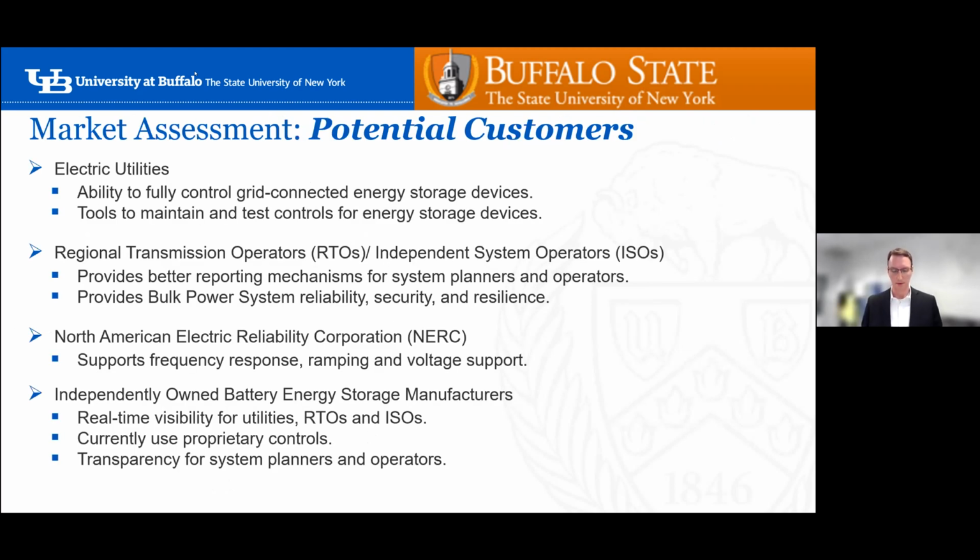This project would allow utilities to maintain and test the controls of their own energy storage systems for companies like NextEra Energy, who already operate their own facilities. However, the New York Public Service Commission has newly approved tariff revisions directing utilities to contract out these battery services rather than run entire facilities themselves.